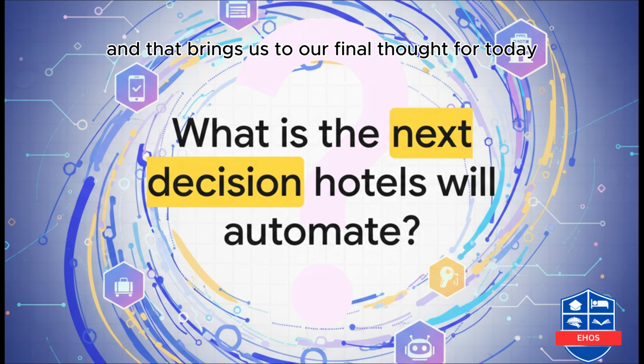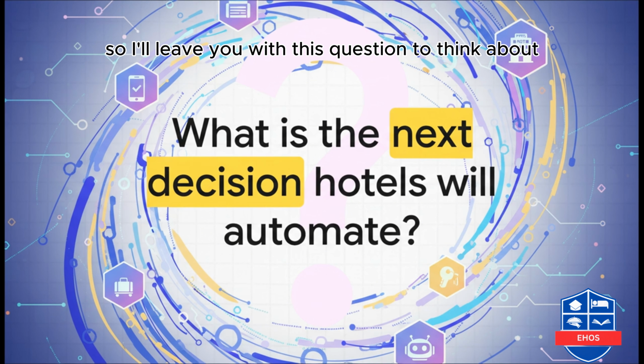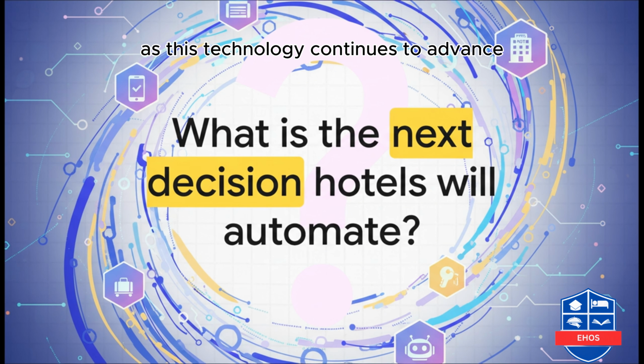And that brings us to our final thought for today. This network isn't static. It's constantly learning. It's evolving. It's getting smarter every single day. So I'll leave you with this question to think about. As this technology continues to advance, what do you think is the next major decision that hotels will and probably should automate?